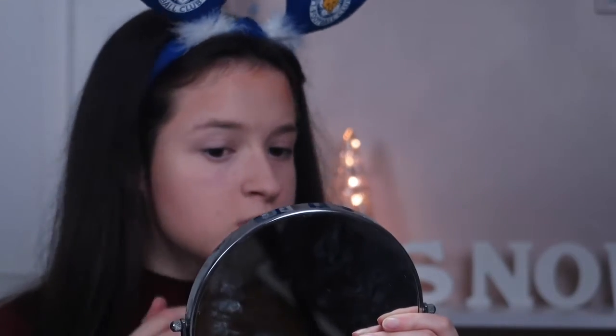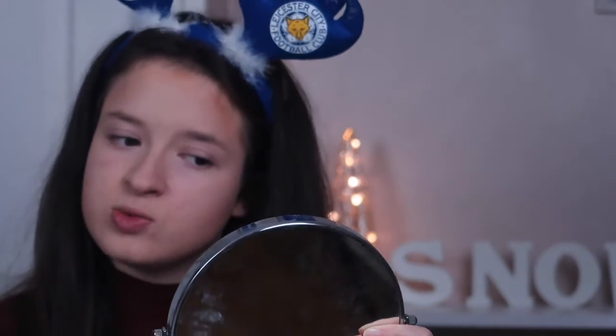I'm probably just rubbing off all the makeup powder I've just put on. So, okay, rubbing it in with your hands works a lot better. Probably because you're taking most of the product off. It's not really working on my forehead. Yeah, I would say don't buy this.